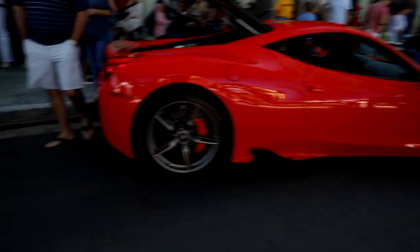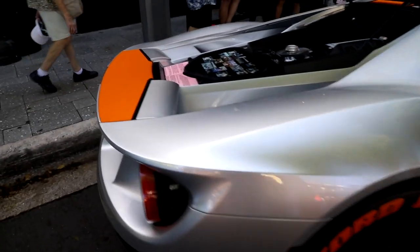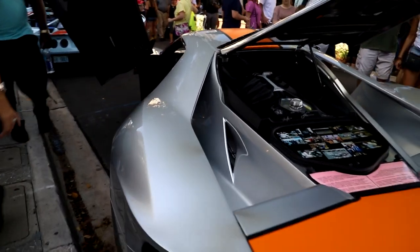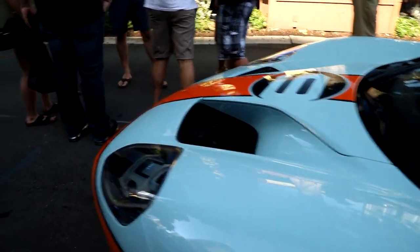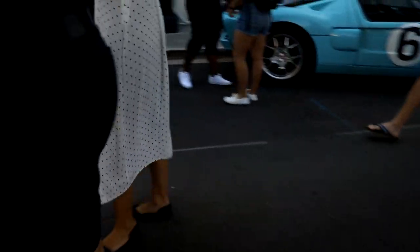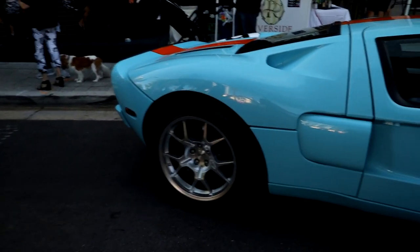Got a very Enzo-ish front. So we got a couple new Ford GTs here. This one's silver and orange. Pretty cool. And then this one is Gulf. Which is also cool. And then this one's blue. The blue carbon series. That's cool. And then an 05 in Gulf.